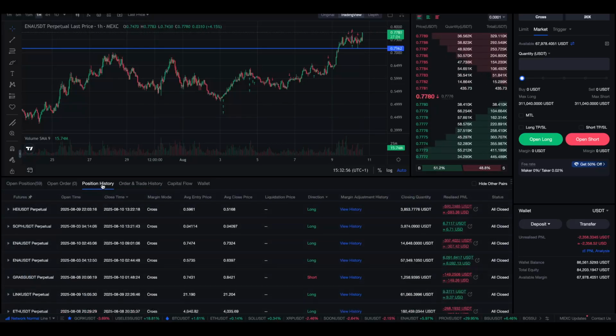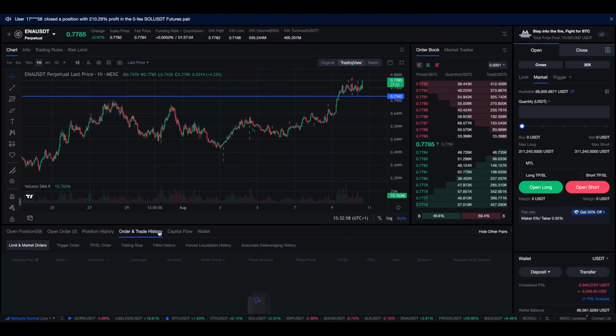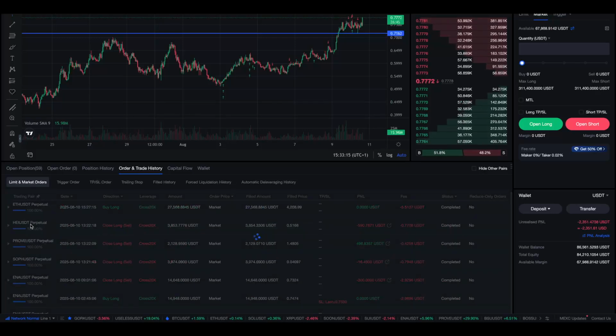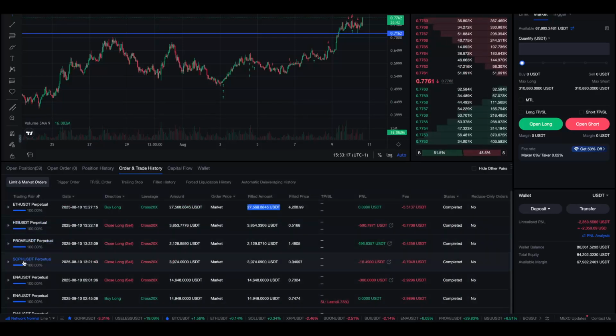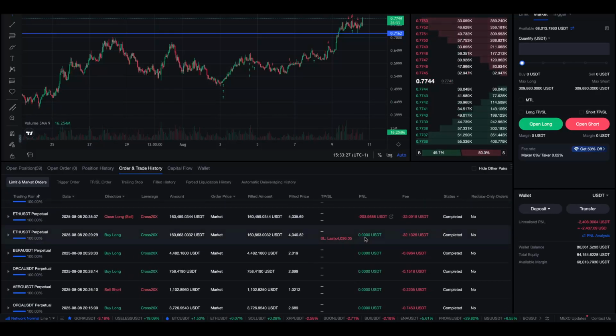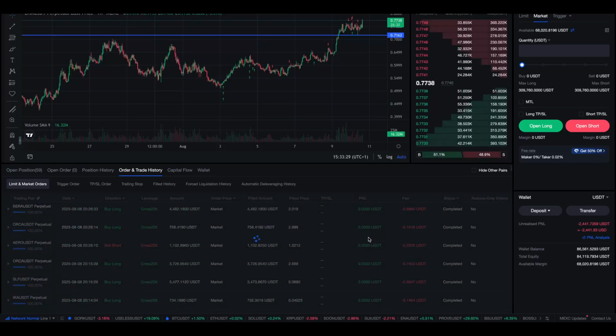At the moment, let's have a look at my order and trade history. You can see I just added, literally 8 minutes ago, to my Ethereum long. I bought 27k of Ethereum, and then I closed some longs as well, like high proofs of ENA. You can see I closed this out. You can see the P&Ls for every trade, and all of these are exportable as well.